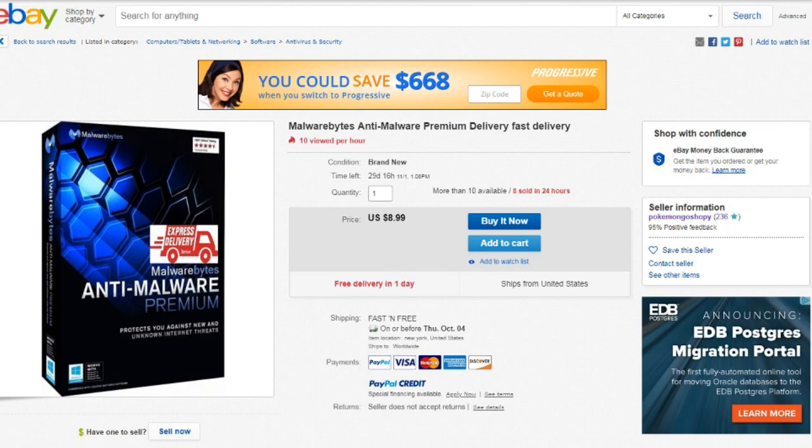Now, it used to be that MalwareBytes was completely free, but they finally decided to start making some money on MalwareBytes some years ago, and I believe now it's like $20 a year, $25 a year, and you can protect more computers for a little bit more. But I swear by MalwareBytes, great product.